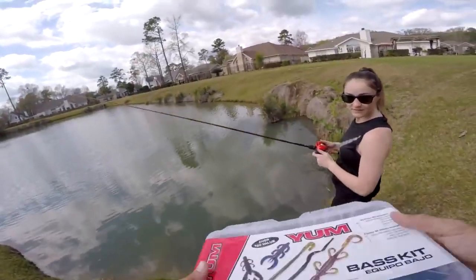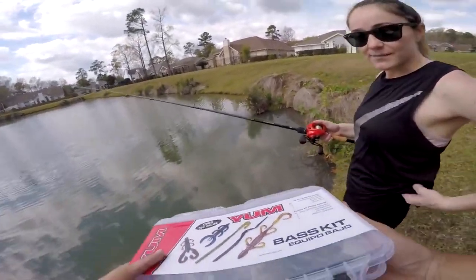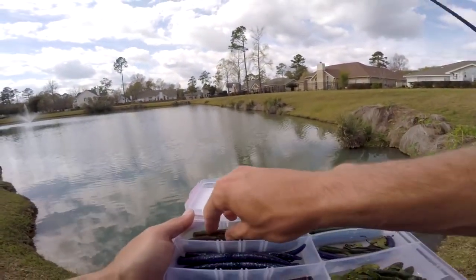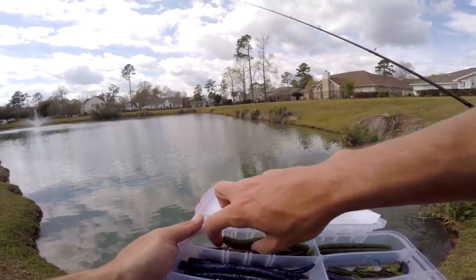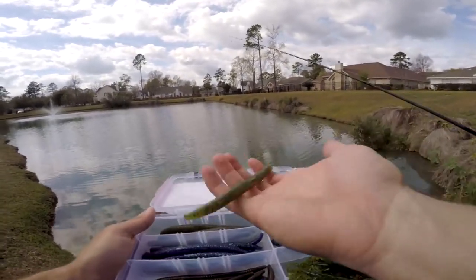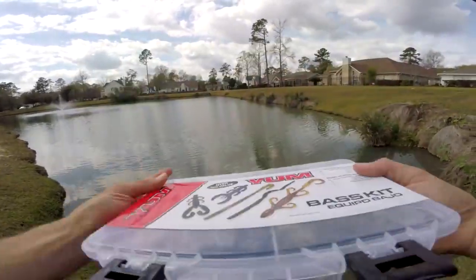What should I throw next? I kind of want to throw a green something because this water's clear. Well, I want to throw the worm, but I haven't caught one on this yet. I feel like you could catch one on this. Oh, yeah, 100%. Then we're going to go green or watermelon red Senko.